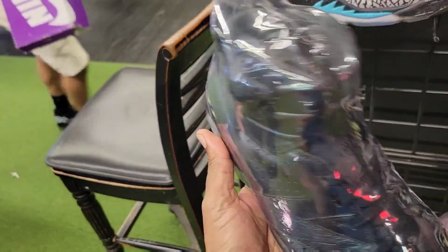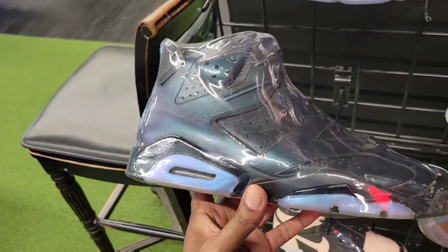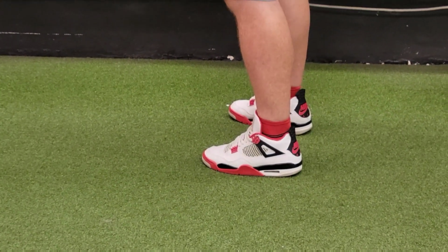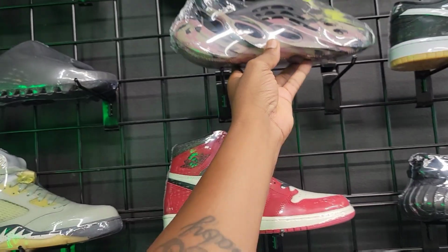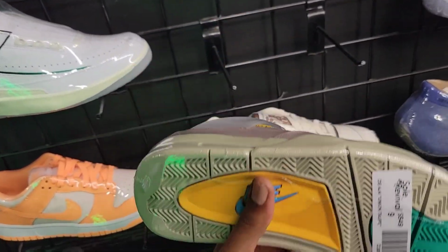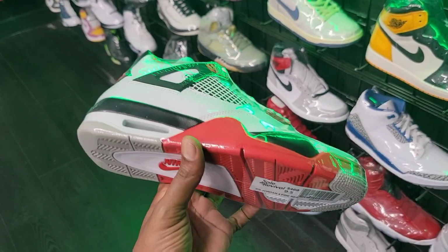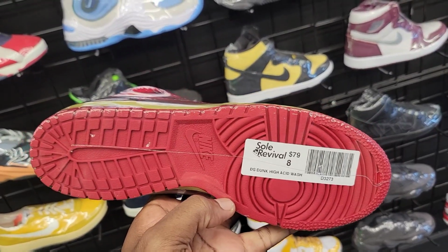The All-Star 6s. I remember when these dropped. Easily passed on them. I don't have to have them, but I do think they are much better than they originally were. Fire red 4s on feet. Clean. These on deck too. $350. Damn, that Yeezy drop was hidden, isn't it? Union 4s here. Union LA 4s. $549 for this colorway. Fire red 4s. Dude just had those. They got these for $469. 9.5. She was actually cheaper than $95. $79 for a size 8.